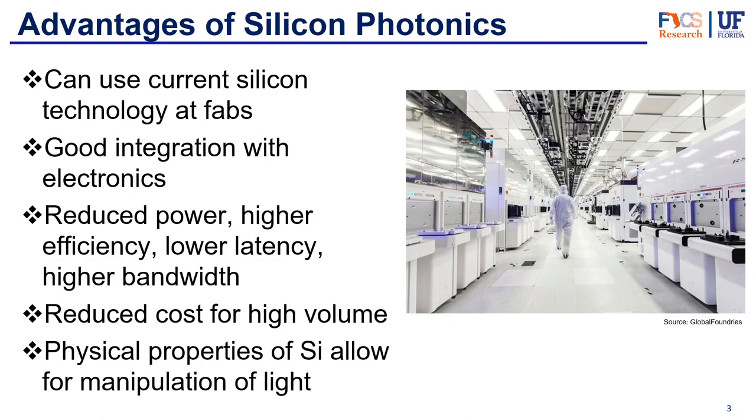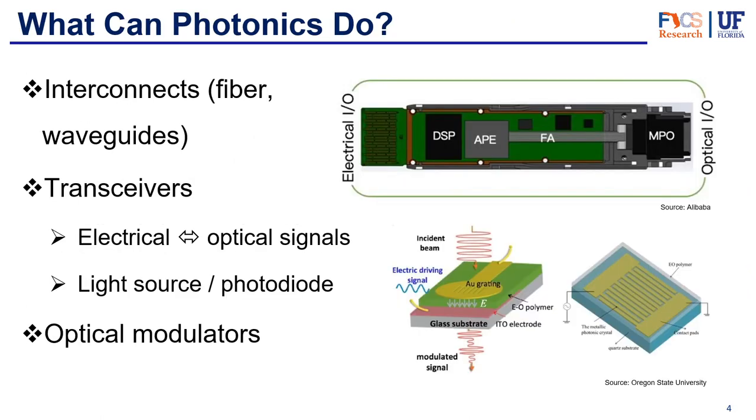So knowing this, we can now create different components that do different things. And the main one and the basic building block would be the interconnects, which would be optic fiber, waveguides. We've mentioned these already, and they're basically your building blocks with which then you're going to make other stuff.